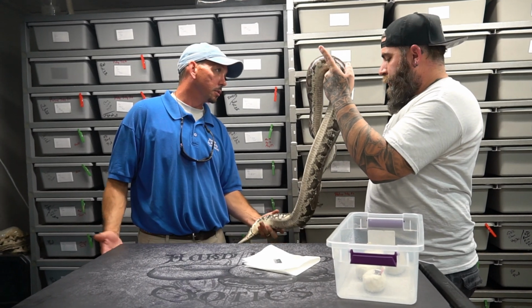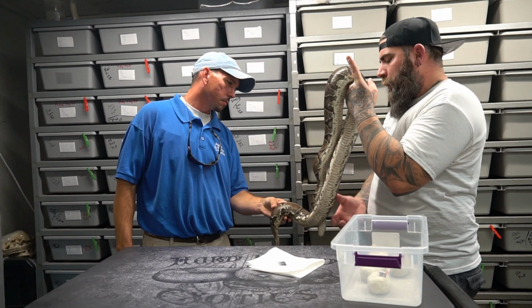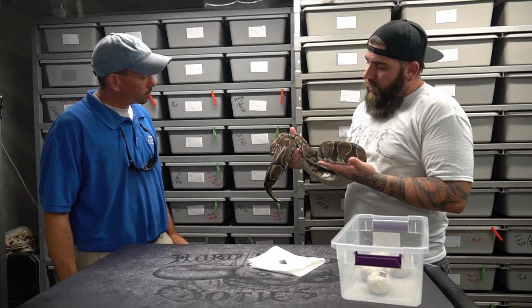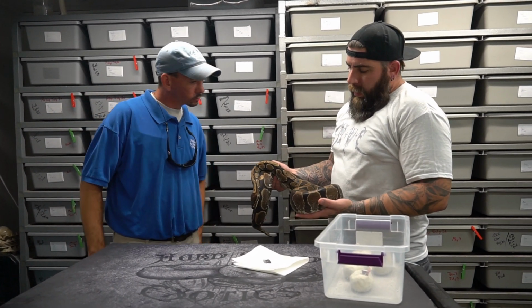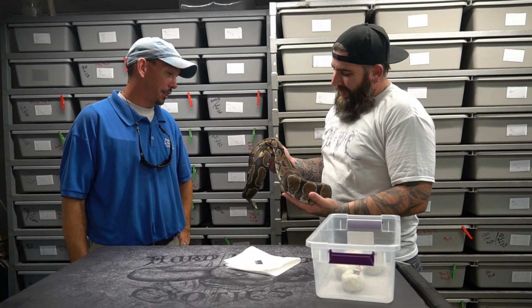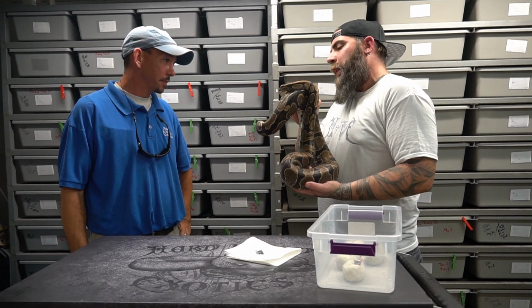You've never produced any of those? No, I don't even know if I've seen it yet. Somebody's probably produced it. It's not that uncommon of a gene, but yeah, this girl is probably the largest ball python that we have here, and lays huge, massive clutches. She is freaking fat. Yep, she loves her rats.